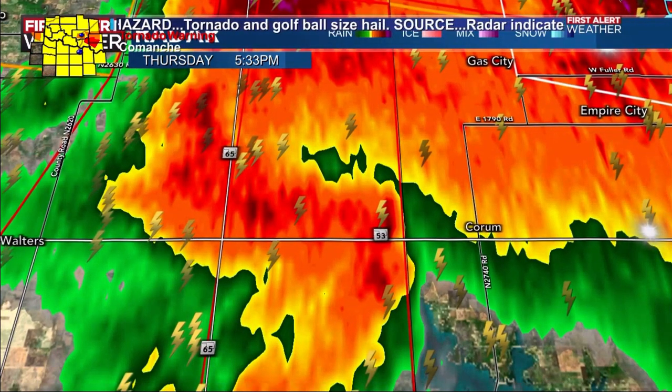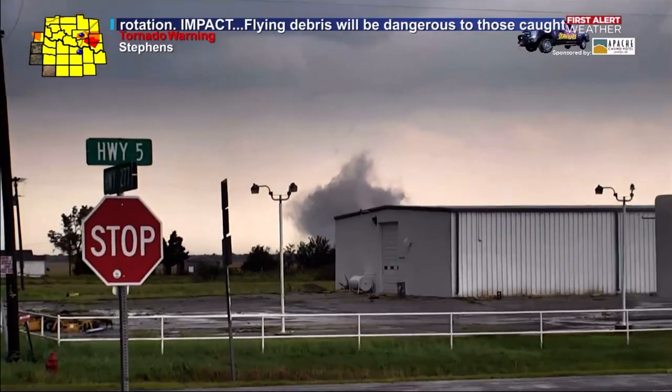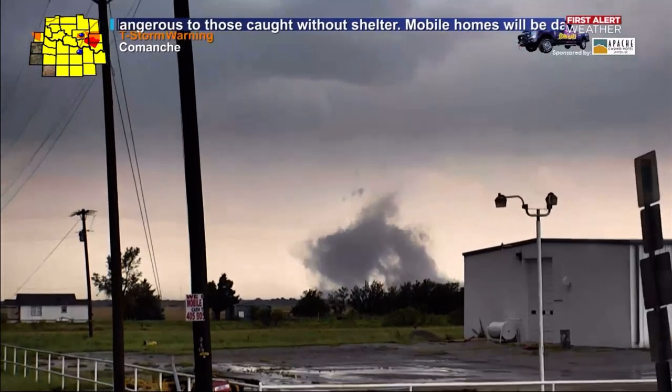Okay, good. Actually, can we take Storm Hunter? Guys in the back, can we take Storm Hunter? Storm Hunter, if you could take it. Yep, they're going. Okay, Matt and Jared, can you guys hear me? And can you guys talk about what you're seeing? They're taking the shot.